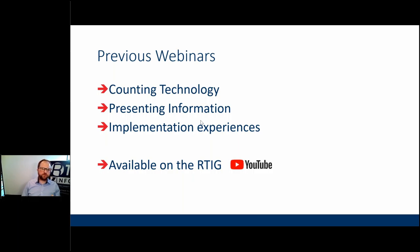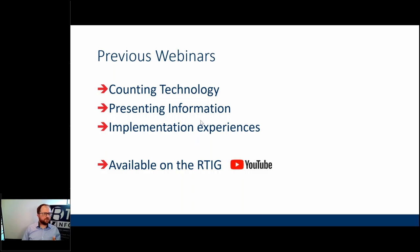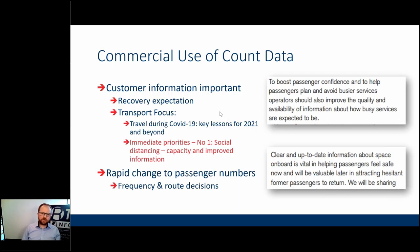So why do we now need to look at what are some of the commercial aspects of it? Well, so far we've looked at it mainly from a customer point of view. The customer perspective is really important, but if you're running a bus company, you really need to know what's going on, particularly now as we start to come out of lockdowns and restrictions are eased and things like that. It's from a customer point of view a recovery expectation, but it's also an opportunity for you to make sure that you're using your fleet and your drivers effectively and efficiently.